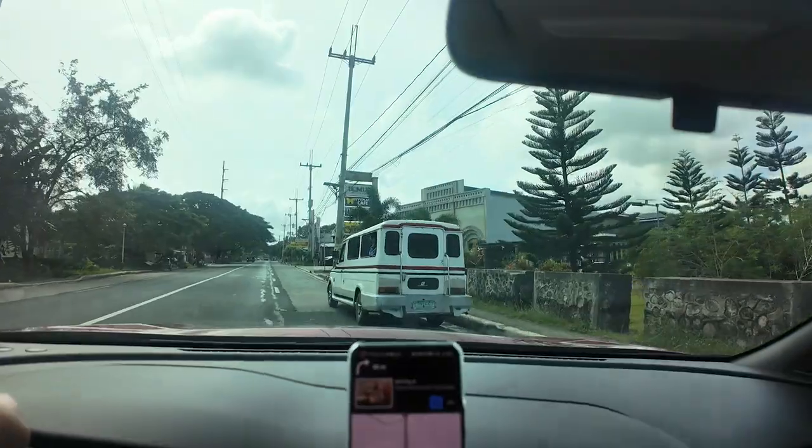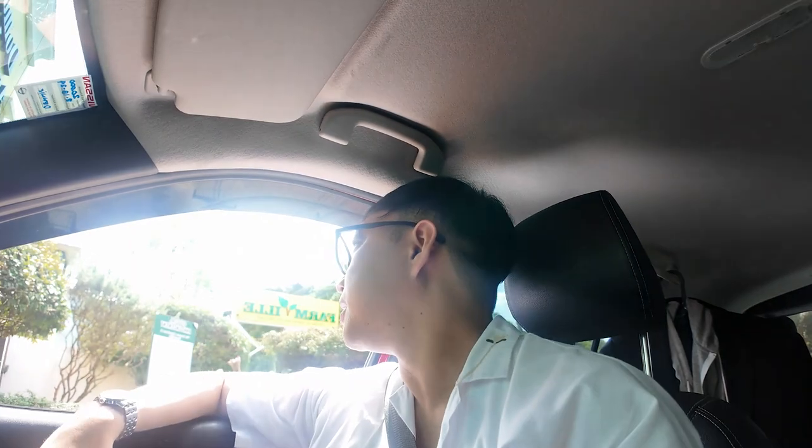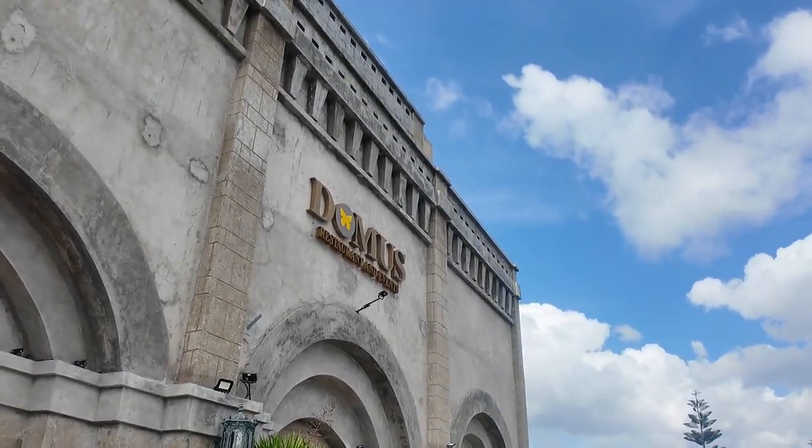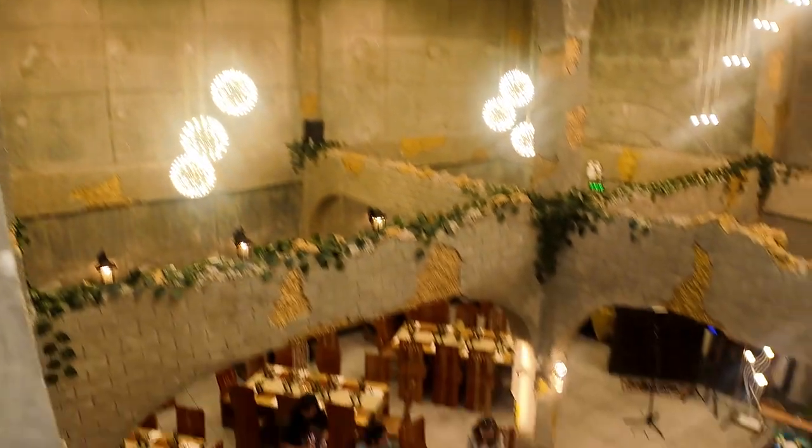I see it. Domus Restaurant. Hi, para sa event honor. Alright. Thank you. So apparently, ang Domus is likod ng sa loob ng subdivision. Parang siyang castle lang din. Pero wala siyang branding ng owner sa labas. Let's see. Okay natin yung mga boss. Ooh, nice.